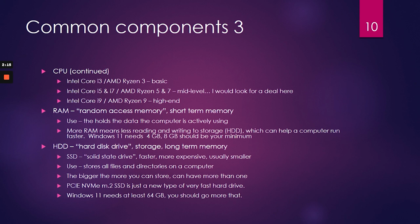And Windows 11 says it needs at least 64 gigabytes of hard drive to work with, but I have seen it several times where people have run out of space to do their updates, so I recommend doing more than the bare minimum here. So I think the next step up you usually see is 128.